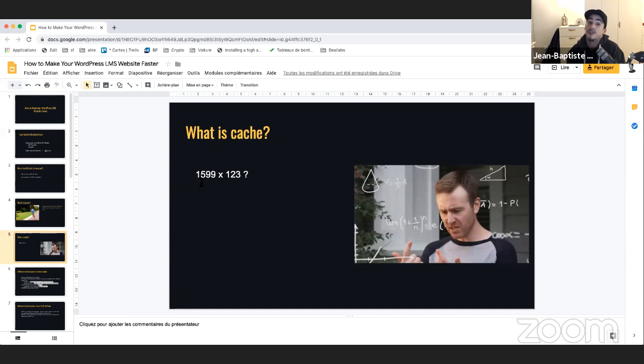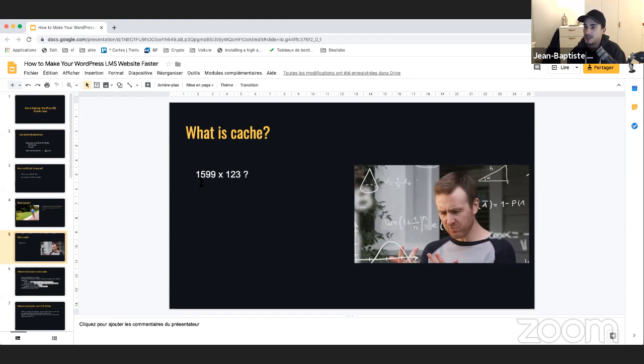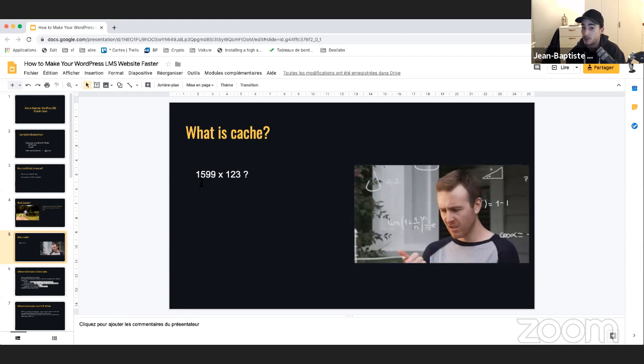But let's imagine you did the math and you have the results. And let's imagine I'm asking you in 10 seconds, what is the answer? You're going to give me the answer because you have just calculated it and you still have it in memory. And basically this is cache. It's storing information temporarily. You have stored the information of a simple equation, but usually that can be much bigger.